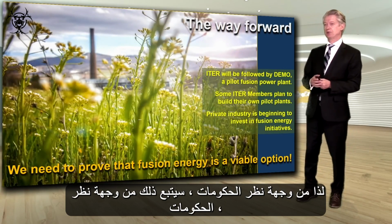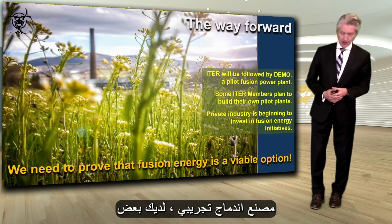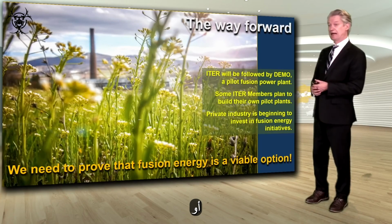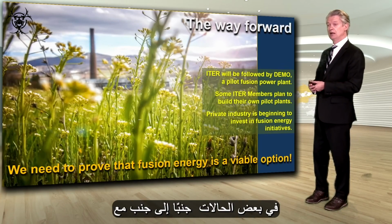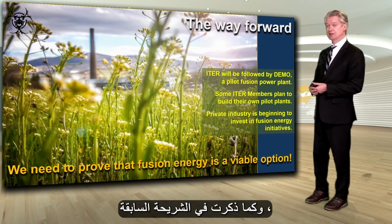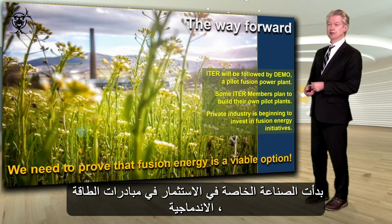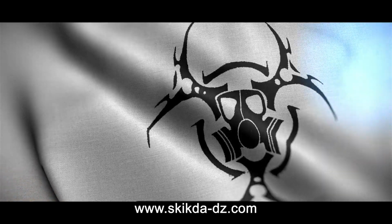So from the standpoint of governments, Iter will be followed by DEMO, a pilot fusion plant. You've got some Iter members that have announced plans, or in some cases are well along toward the conceptual design or the engineering design for their own pilot plants. And as I mentioned in the previous slide, private industry is beginning to invest in fusion energy initiatives.